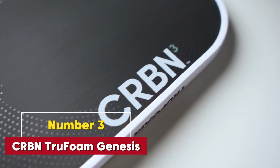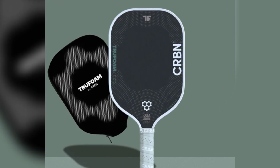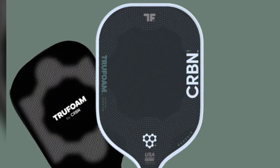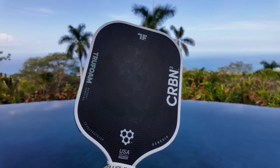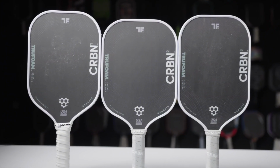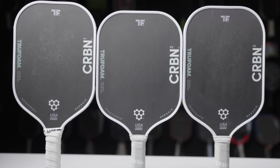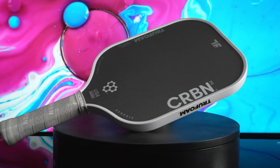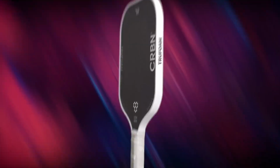The long-awaited TruFoam Genesis from CRBN is shaking things up in the paddle world. Instead of the usual honeycomb core, this paddle uses a solid foam block with internal cavities, giving it unique response zones and enhanced durability. The foam core won't compress or wear out like traditional cores, and it's already designed to meet future USAP regulations, so you're future-proofed. The Genesis lineup comes in 3 shapes, each with different handle sizes and lengths, so whether you like extended reach or a compact grip, there's a version that'll suit your style.